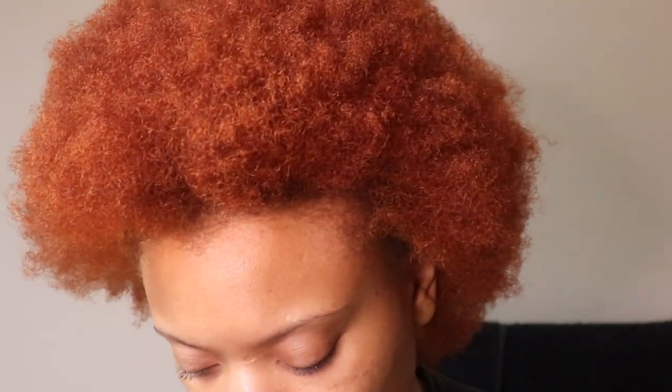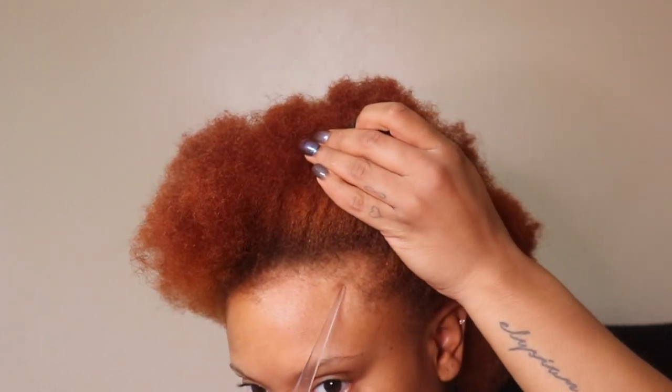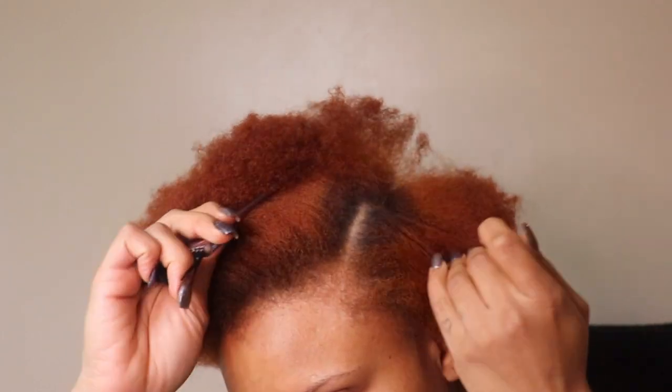Okay, so I have washed and blow dried my hair, and now it is time for me to process it. I'm gonna section off my hair and figure out where I want the stripe. I'm pretty nervous because I ain't never done anything like this before, but it is time. It is now or never.